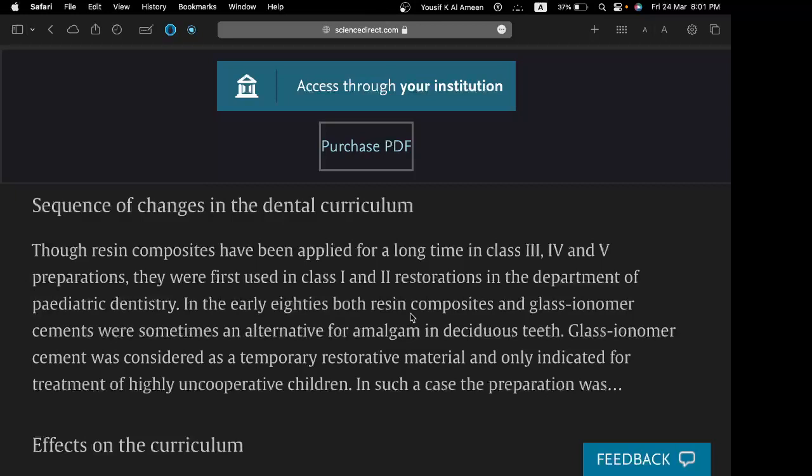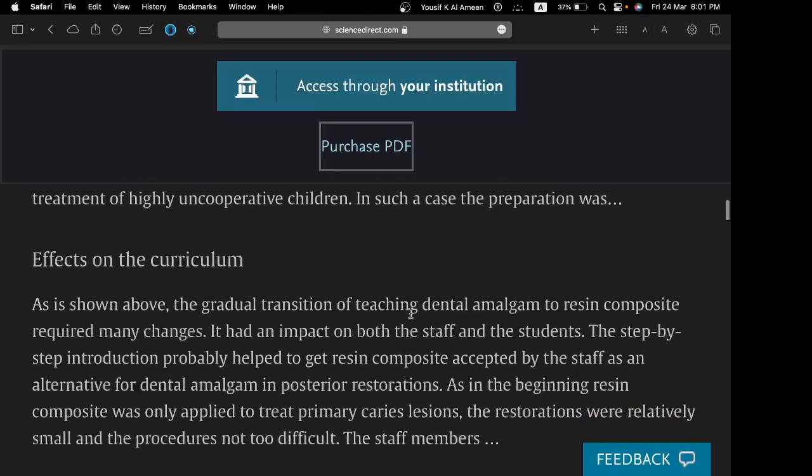Though resin composites have been applied for a long time in class 3, 4, and 5 preparations, they were first used in class 1 and 2 restorations in the Department of Pediatric Dentistry in the early 1980s. Both resin composites and glass ionomer cements were sometimes an alternative for amalgam in deciduous teeth. GIC was considered an important temporary restorative material and only indicated for treatment of highly uncooperative children. In such cases, the preparation was, etc.